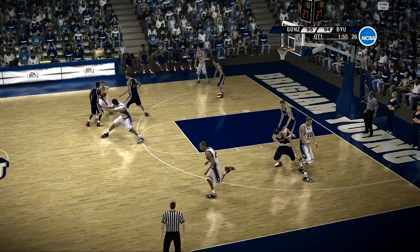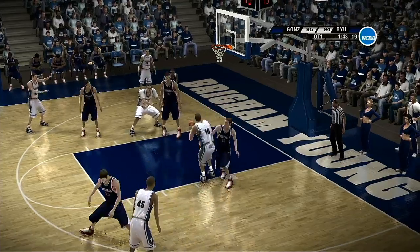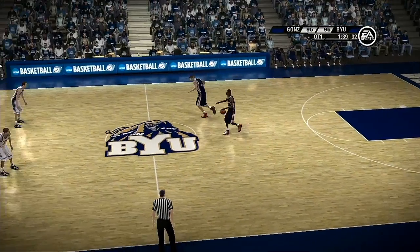That's a high post screen. Goes to the lane. Takes the pass in the paint. Puts it on the floor and up and under. I did a great job of the ball fake that created the up and under move. And good footwork. It's essential with an up and under move to utilize good footwork.